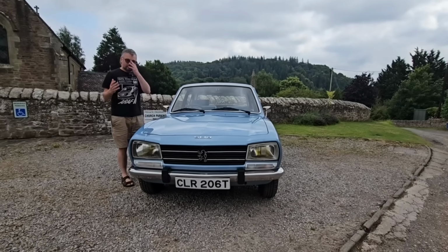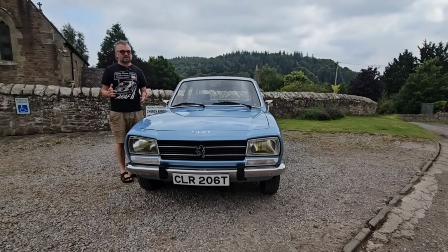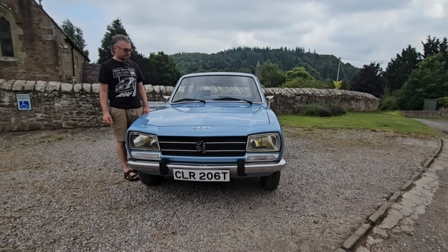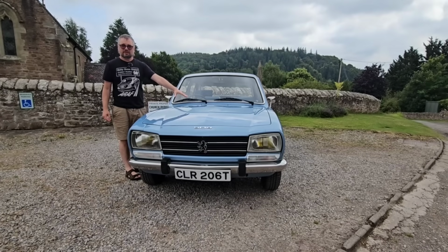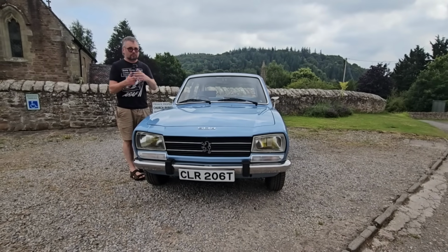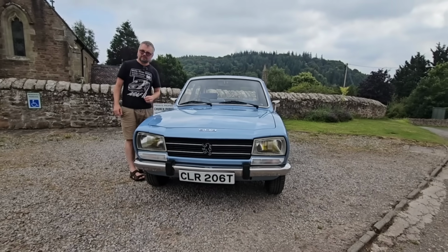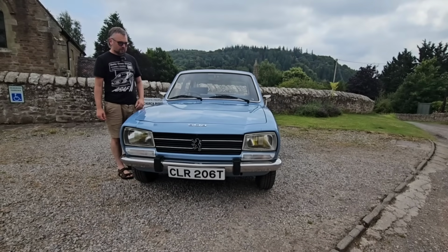Peugeot 504 was launched in 1968 and sort of replaced the earlier 404, one of which we've already driven on the channel, but production actually ended up overlapping quite considerably. But these cars sold over 3.7 million units just in Europe and were built everywhere else as well. China, Nigeria, South America, even Australia, oddly built by Renault in Australia. They built the 504s as well.